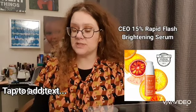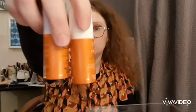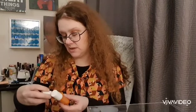This is the 15% Rapid Flash Vitamin C Brightening Serum. Now, I went through 2 of these minis of them because I wanted to get a good idea of what it was like, because a little does go a long way with that. So I got 2 of the little minis of it. Both of these had 8 mils in each, so it was 16 mils.